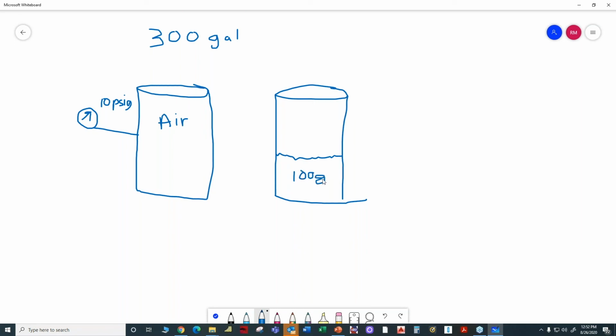If it has 100 gallons of water, let's assume it's at the same pressure as my first tank. It's still at 10 pounds. In other words, I had a valve at the top of each tank. In the first one, I closed the valve and I pressurized it to 10 pounds. In the second one, I kept the valve open until I got 100 gallons in the tank, and then I pressurized it to 10 pounds.